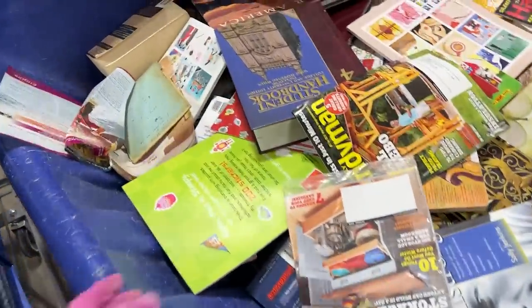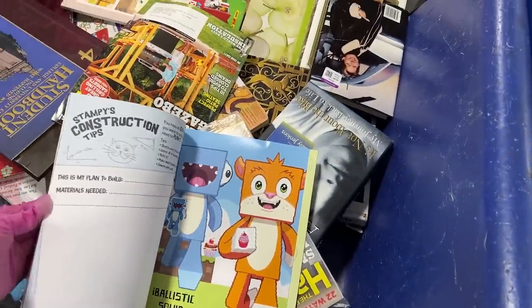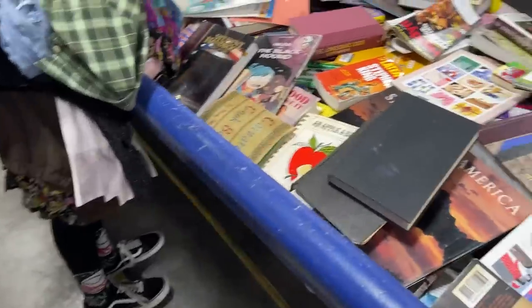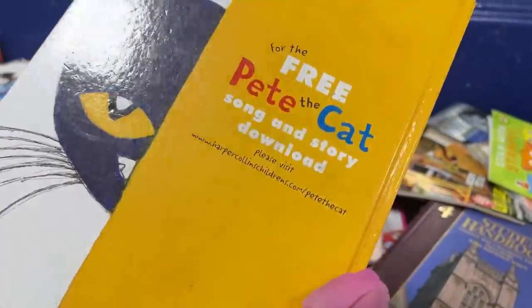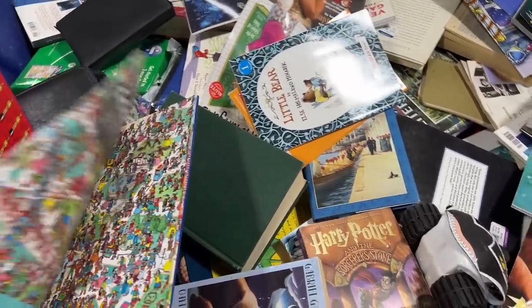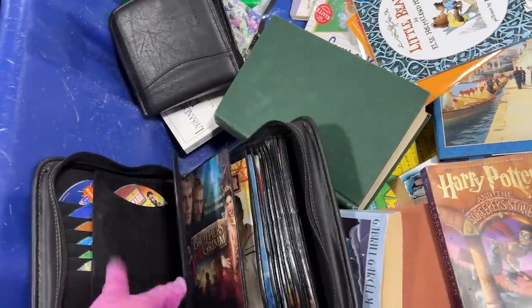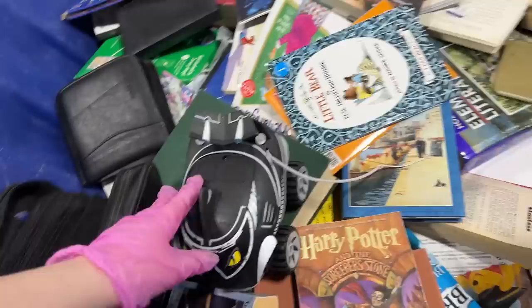Okay. Stick with Scampi. Somebody's phone's ringing. A nice Pete the Cat. I love my shoes. This was $18 new. I've been collecting some good Pete the Cat books, but what's this? Oh, where's Waldo? Okay. Sometimes, oh, here's somebody's movies. Harry Potter. Oh, toy gun over here.